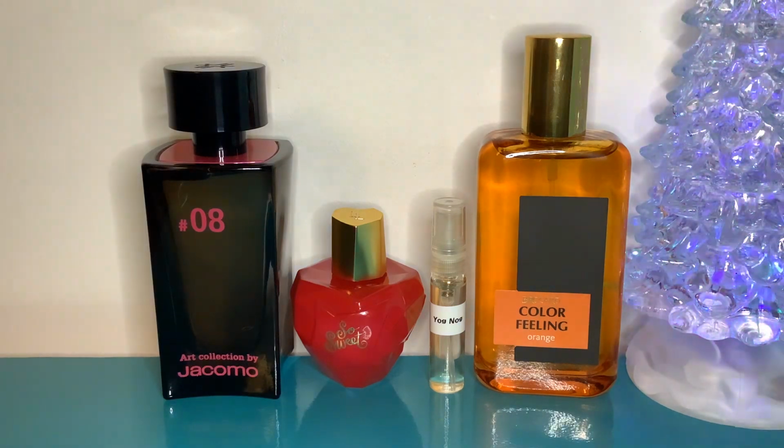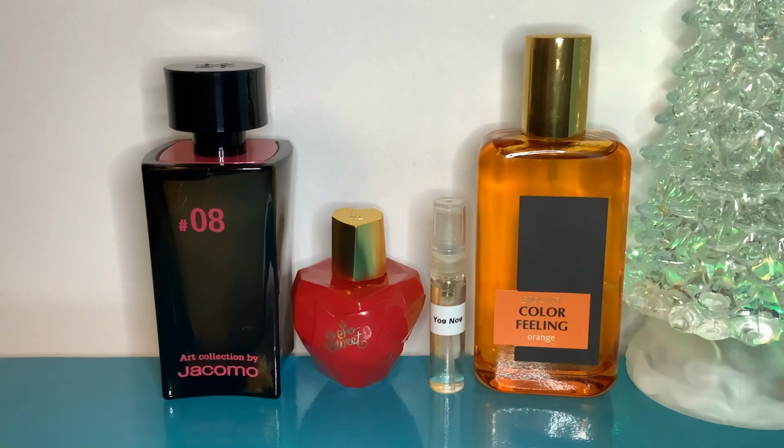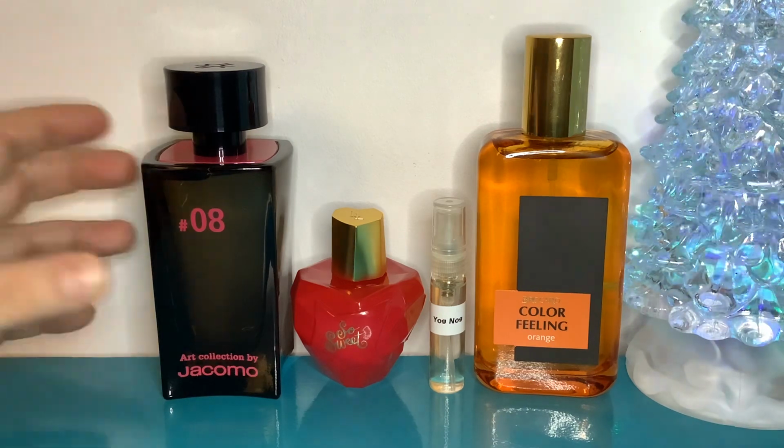I think it's really good for the festive season. I'm going to try and drag this out at other times of the year as well. But realistically, it just makes me feel so Christmassy because it properly smells like a mince pie. So that one, very fun to wear.